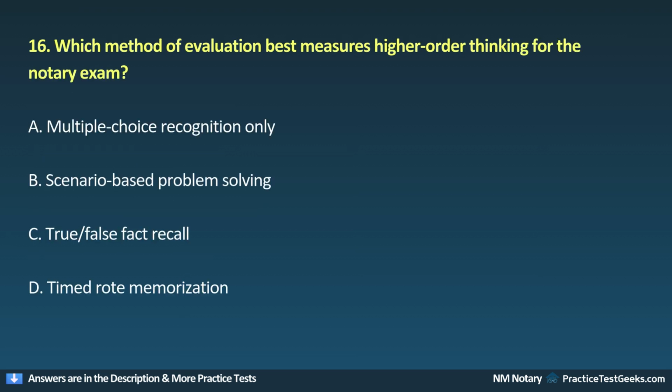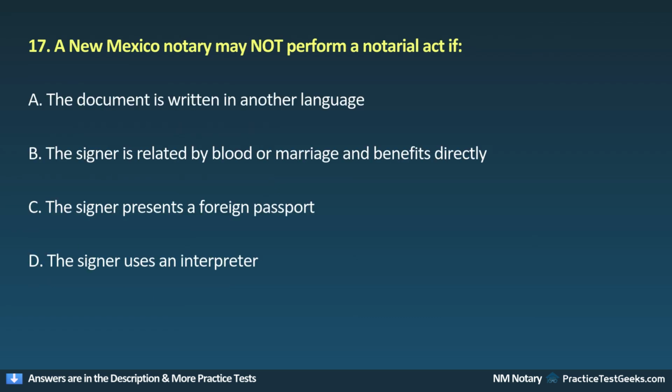16. Which method of evaluation best measures higher order thinking for the notary exam? A. Multiple choice recognition only. B. Scenario-based problem solving. C. True-false fact recall. D. Timed rote memorization.